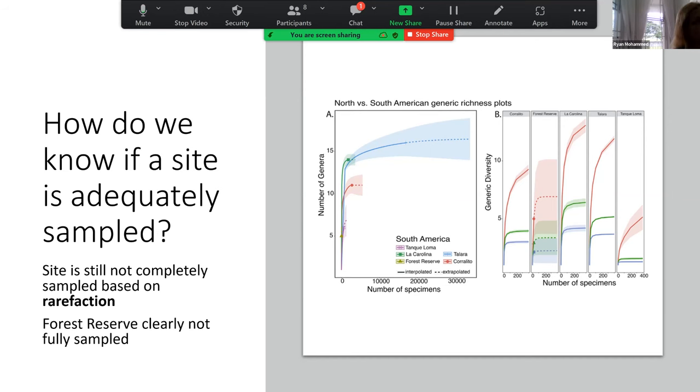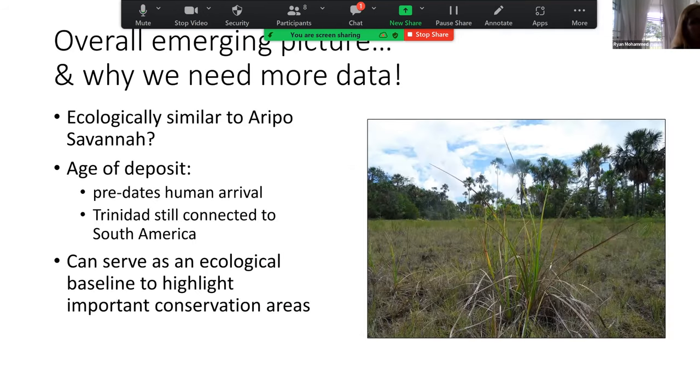So the overall emerging picture, and why we need more data, is that we want to know, is this ecologically similar to a place like the Arequipa Savannah? From the age of the deposit, it seems like this site is before human arrival on the island, but it was a time when Trinidad was still connected to South America. So maybe there are some questions we can ask about how sea level rise impacted these ecosystems, right? Because then eventually Trinidad became an island.